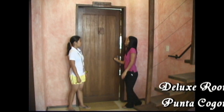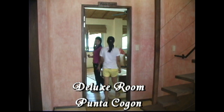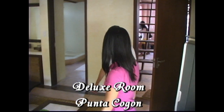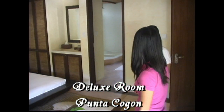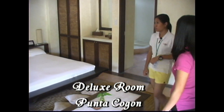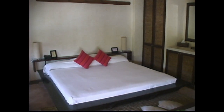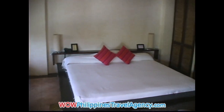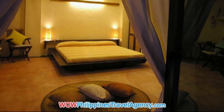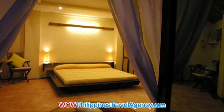Okay, now we're gonna enter the Punta Kogon, which is also one of the deluxe rooms. Welcome to Punta Kogon. Punta Kogon is the name of the room. And what kind of room is it? This is one of the deluxe. So what again are the amenities of the deluxe room? Same as the other rooms. We have the hair dryer and the mini bar. And all our rooms are air conditioned. It's just a native type of room.